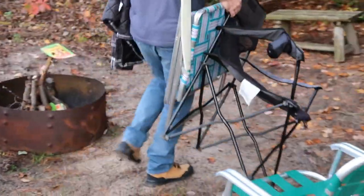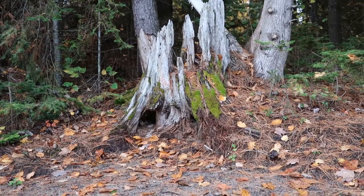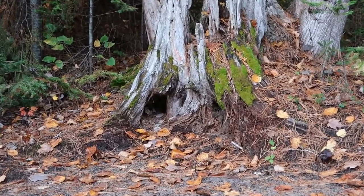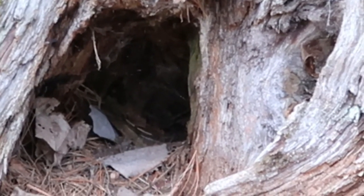Oh, hi. Oops. Hello. So this little hidey hole creeped me out. I zoomed right in and it looked like I could see little eyeballs. Ooh.